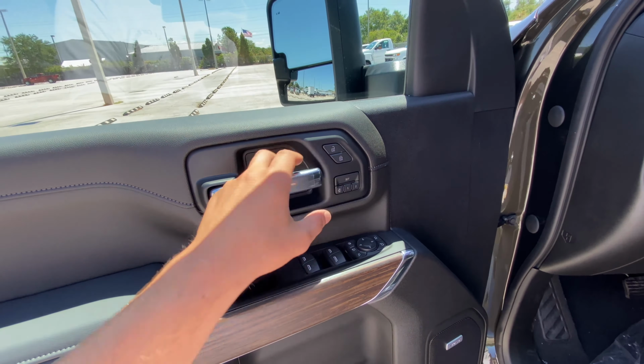And the center cubby has a strap to it. Nice resistance, soft leather. You get 2 rubberized cup holders with a pass-through, good spot for a phone in this little square compartment. Pretty good for a pack of cigarettes or whatnot. But other than that, the interior lighting is LED. Good light brought into the cabin thanks to that sunroof. But that's about it for the interior and exterior of this all-new 2022 Silverado Heavy Duty.